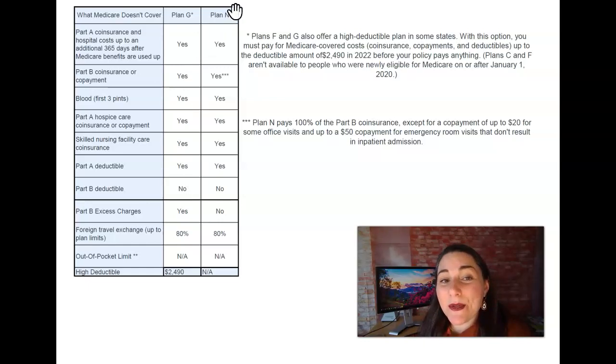And then, so your Plan N here, there's a couple things that Plan N does not cover. It doesn't cover this Part B co-insurance or co-payment. So it does, right here, it says it picks up the co-insurance, except for a couple different times you may have a visit where the doctor's going to require you to have a co-payment. And the co-payment for a regular office visit can be up to $20. And emergency room visits can be up to a co-payment of $50.